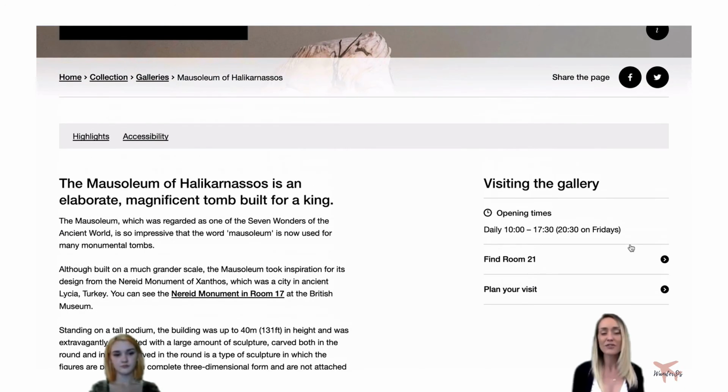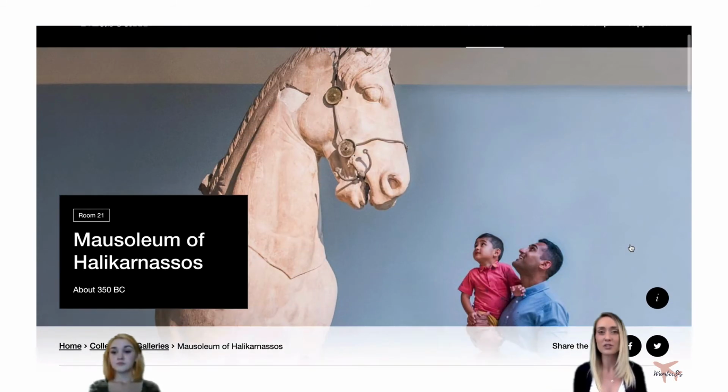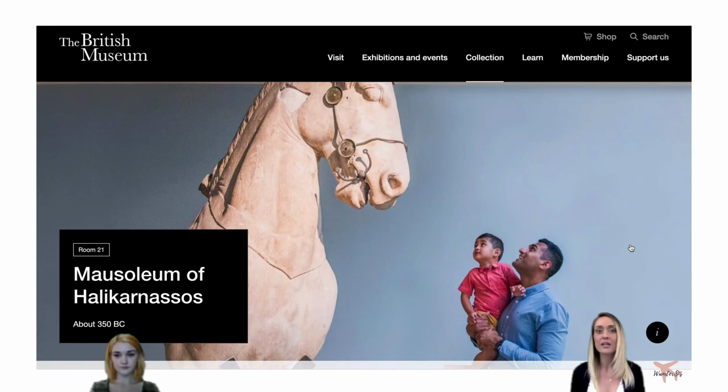So this can be kind of troublesome if you get to a page like this one and you want to take the Google Street Tour, but there's no link there. It's very time consuming to figure out where that room is in the museum and navigate there by clicking through on Google Street View. So this leads us into our top secret way to view the British Museum for yourself, which we are ready to share with you.